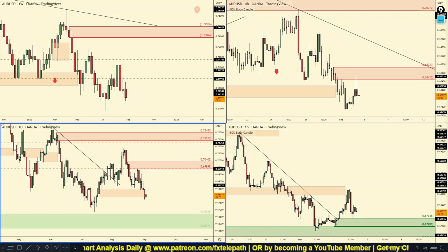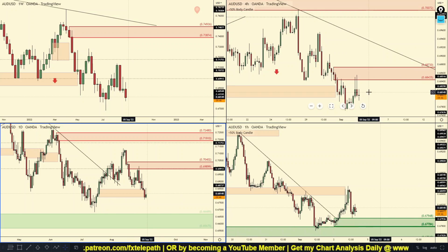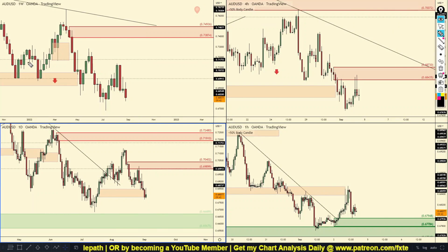All right, on to AUDUSD, the Aussie dollar. The past week, the banks got rid of 1,038 long positions, and they also got rid of 3,600 short positions. So before we get into the Aussie US dollar analysis, remember we have a weekly downtrend, and we also have a 4-hour downtrend as well. So overall, I want to be trading with this weekly downtrend. Why? Well, because trading with the trend is your friend.